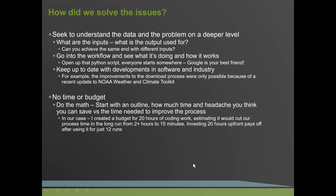That's a lot more palatable than just saying, hey, I need 20 hours to fix this stuff, right? Being able to not only put it in terms of the payoff, but also communicating effectively what the issue is, like how this is affecting the data and how it could be better, to that project manager or to that person that approves things, right? Whoever that is. That's going to be really helpful.